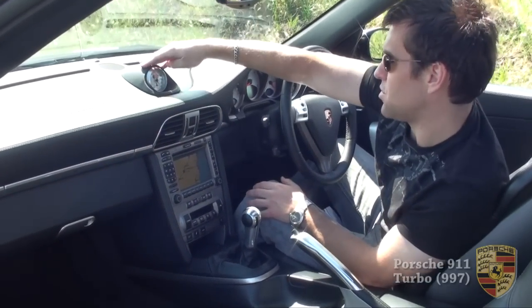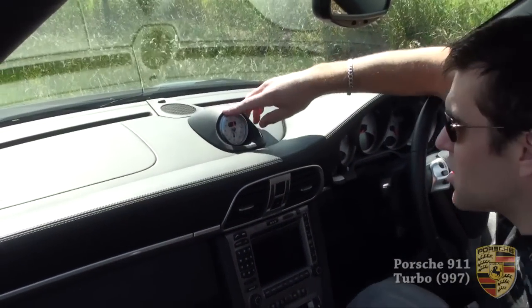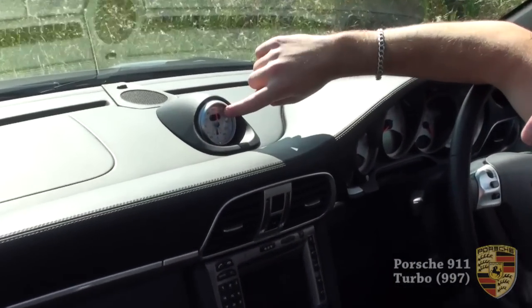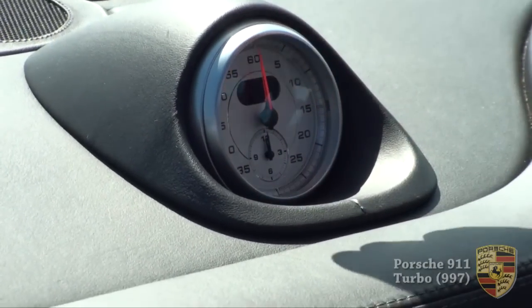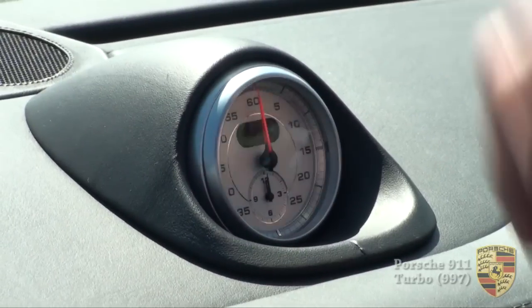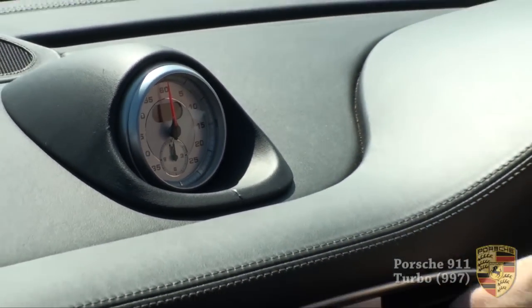This is an additional extra, which is this chrono pack. It's a stopwatch. It looks like a clock, but it's actually a stopwatch. Digital readout in the middle, analog around the outside. You can store many, many laps of data and upload them, and it stays in the memory of the navigation system here.